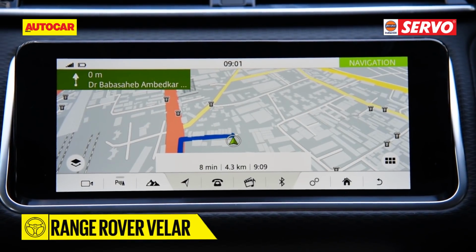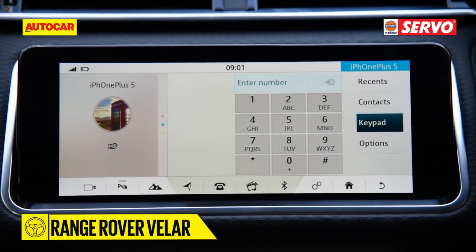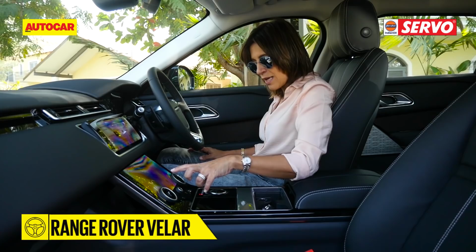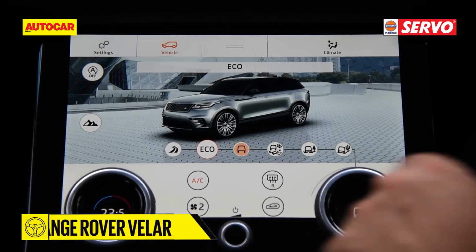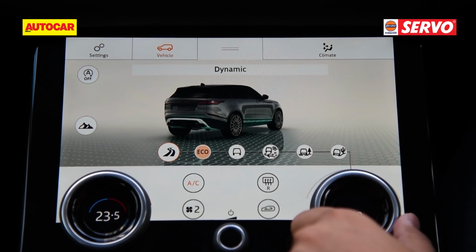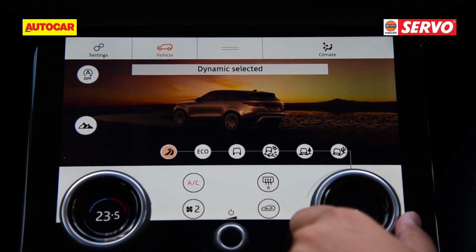The touch is just immediate, it picks it up. There's no lag at all. And of course, this central screen, I have to show it to you, is just something special. You just have to look at the graphics on this. They're just quite incredible.